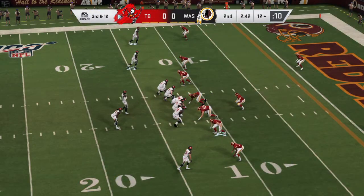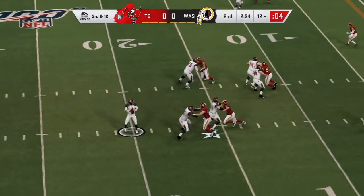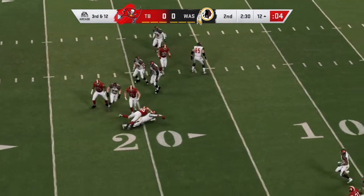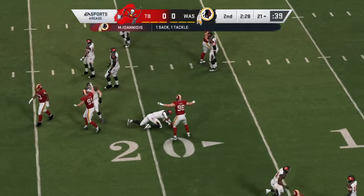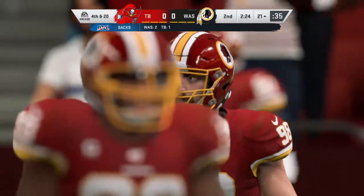Winston needing a big play after the sack as he leads the Bucs up on 3rd and long. Working out of the gun, Winston. And he's going to go down again. Off the edge, the sack by Matt Ioannidis.